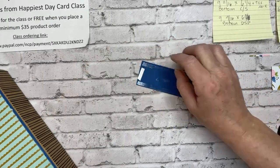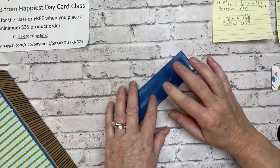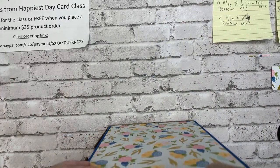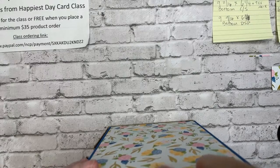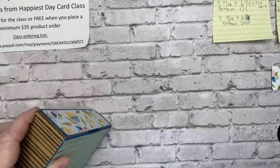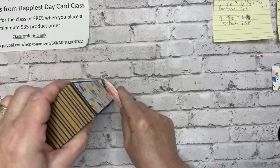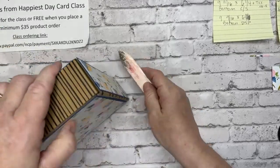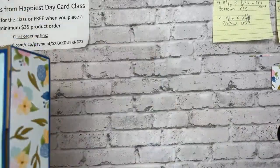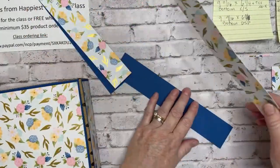This tear and tape is a little bit different than the ones that come in the catalog. It seems like the backing is thinner, so it tears. All right, so now we have the ends on, and now it's the longer pieces.